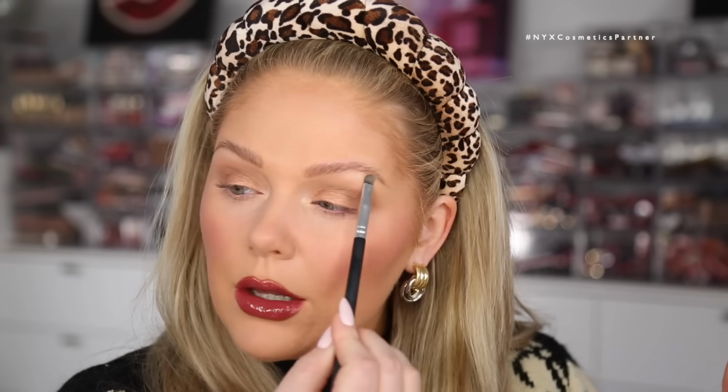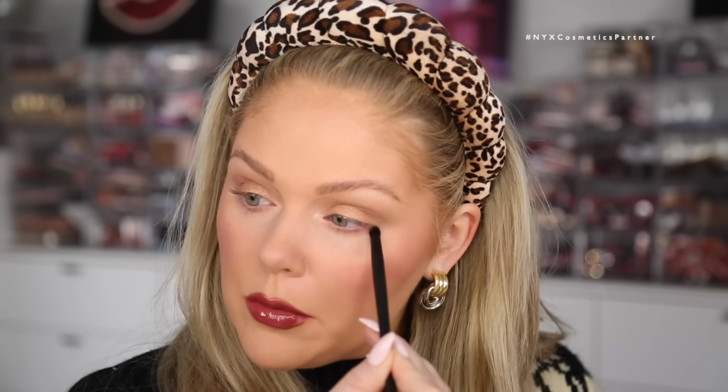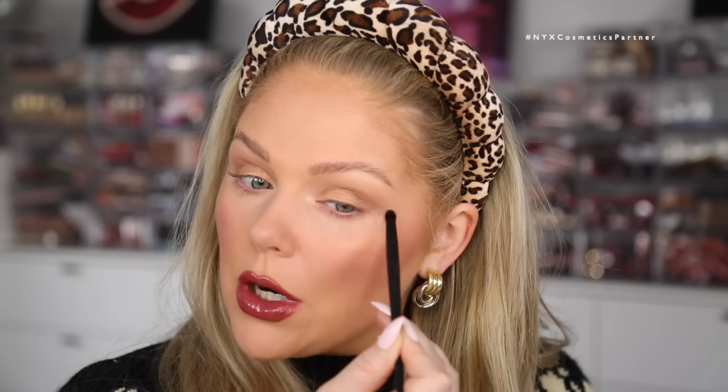Then gonna mix these two lighter shades together. Just pop that in the inner corner to brighten that, and right beneath the brow bone, just to add a little oomph. And I'm gonna take a little bit of that same shade we used in the crease and buff that on the lower lash line, just to smoke everything out. And again, obviously if you wanna make it more of a nighttime look, you could use a darker color to do this, or a darker liner, but I love this lighter look.